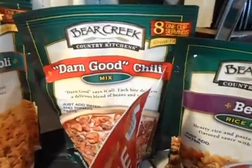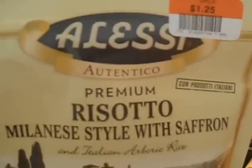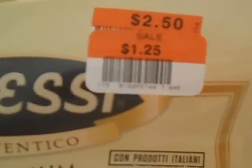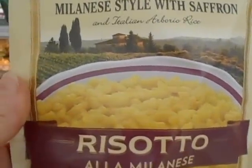And you see I have chili, a beef pasta mix, a navy bean soup, and I even got this, an Alessi's. This stuff is expensive in a store. This is risotto, okay? And I paid $1.25. That's an awesome deal for an Alessi's product. And that's an 8 ounce as well. Again, this is probably going to serve 2 to 4 people. Servings per container, there's 4 servings in here. And if you did this with a large serving of fresh vegetables, you have a really great meal.